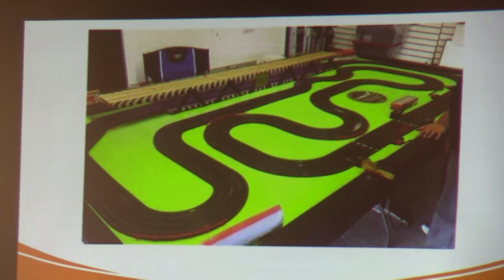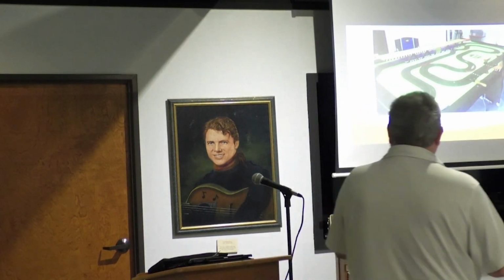Here's one of the track layouts, and it's made with just plastic track like you gave your kids for Christmas, like we were talking about earlier, and it just snaps together. Now my big track that you'll see here in a minute, it's all hand routed, one big piece, so you don't have all this clickety where the joints are.